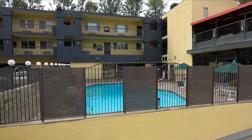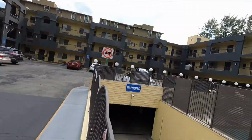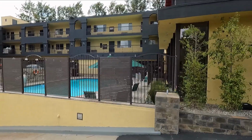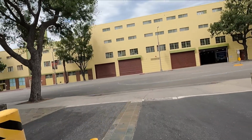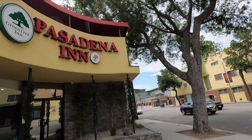Pool over here. Not a big swimmer. Probably won't take any type of dip, but maybe I will. Pasadena.